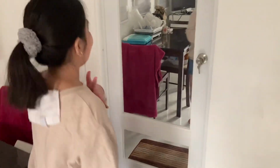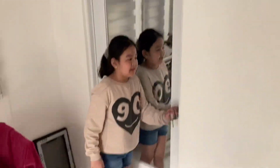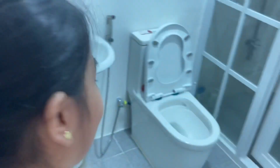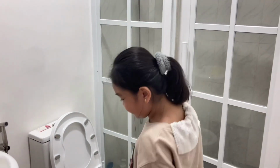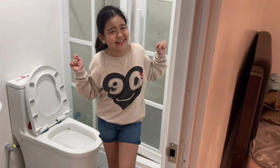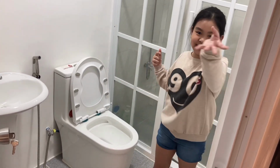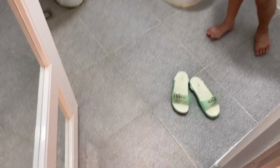So we have a door with a mirror. So let's enter. Woo! So this is the magical bathroom. I really love the tiles because I just think they're super aesthetic and super modern, simplistic stuff. So just zoom in on the tiles, please.